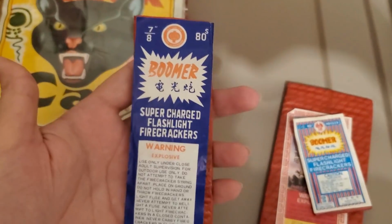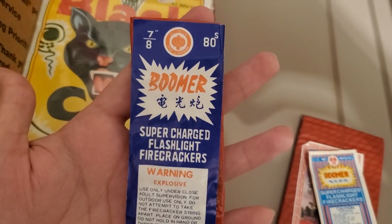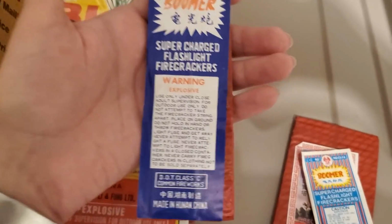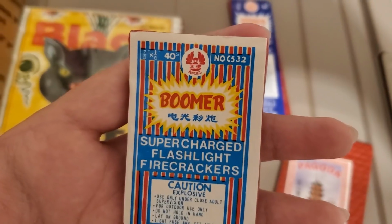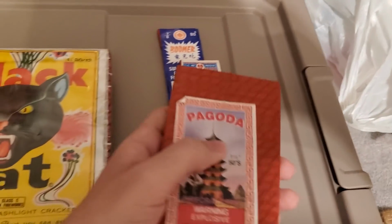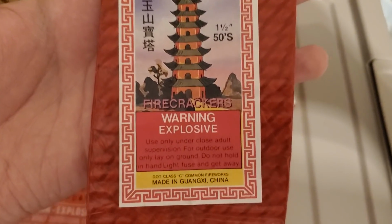So I'm pretty much just finding out about this right now. These are Boomer crackers, supercharged flashlight crackers from Red Lantern. And this kind of looks almost like ladyfingers. So yeah, I think it's an 80 count. Yep, DOT Class C. And here we got Boomer Supercharged Flashlight Crackers. It's an Angel brand, 40 count, DOT Class C. And these look very, very nice. And Pagoda Crackers, 50 count. I believe this is DOT. Yep, DOT Class C.